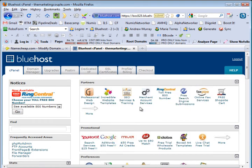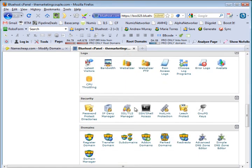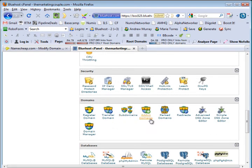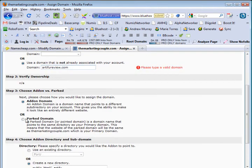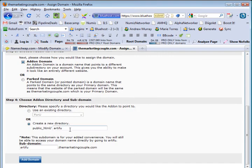Once you're in your account, what you're going to want to do is configure it as an add-on domain. So you'll find this add-on domains right here. Click that, and then use a domain that's not associated with the account. So here we are, artifureview.com. We're going to select add-on domain, and we are going to create a new directory on it. This can really be anything that you want, and it creates a subdomain for your convenience. So just click add domain. And this should be set up soon.